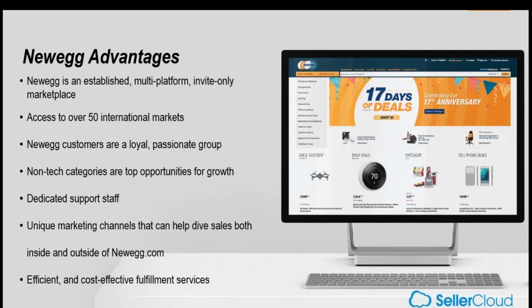We strongly believe that the best way to help any business grow is to do it hand in hand as a partner, and that's why we have dedicated support staff in different parts of your business that can serve you depending on what you need. That's the big advantage, because you can pick up the phone and someone will be there to help you right away. We have different marketing channels and optimization tools for you to take advantage of, whether it's A+ content for your listing, or help with search engine optimization.